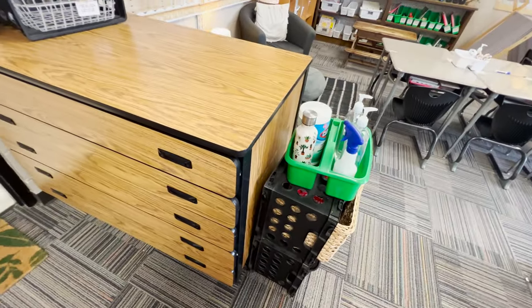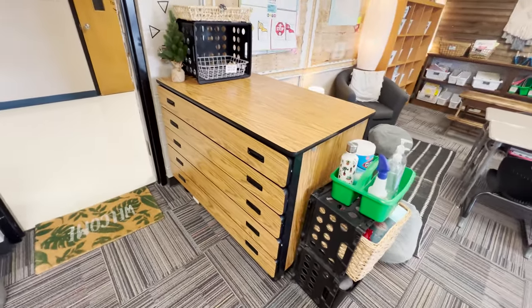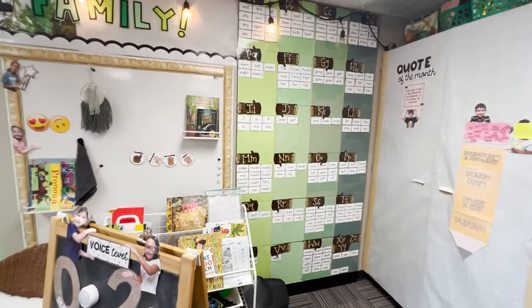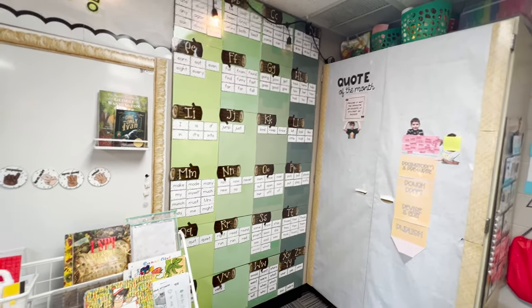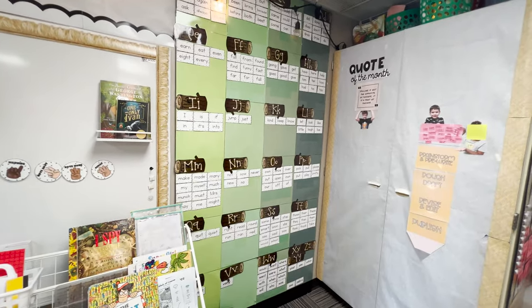They've been used for many different purposes, and I've loved having them, so I definitely recommend having a few of those as makeshift storage. Now over here, I do have a word wall, and I would recommend changing this out to a sound wall instead. That is one of my projects on my list, to add a sound wall, because what we know about the science of reading shows that it's much more valuable for the students.